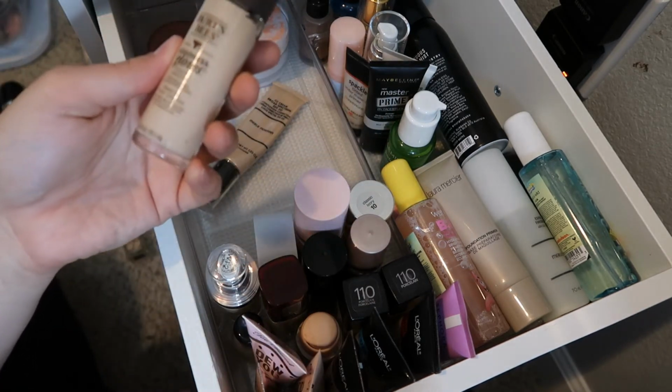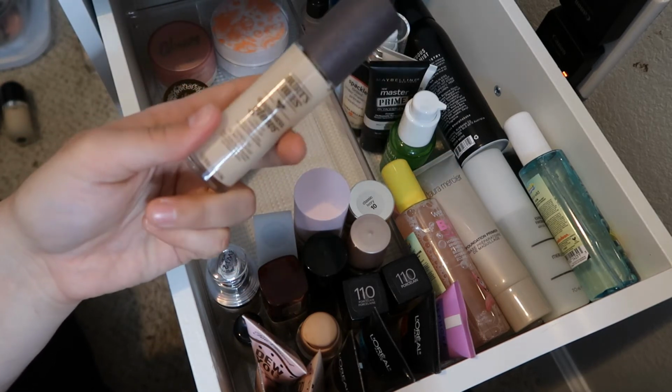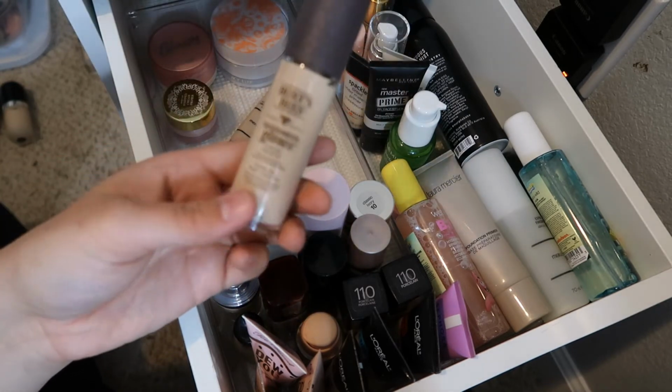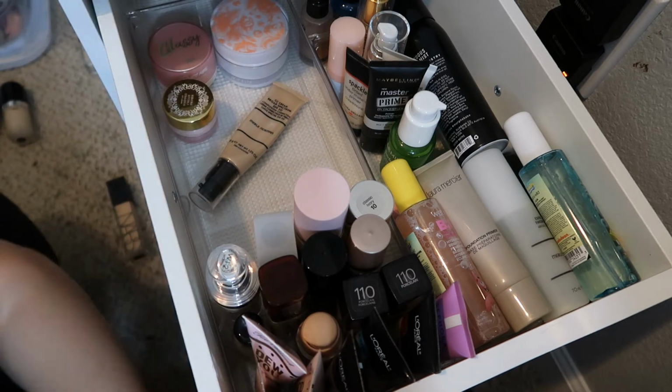The Burt's Bees Goodness Glows in the shade Porcelain is going to go. I just can't stand the smell of this. It makes me nauseous. Like, I just can't. So it looks beautiful, but I just can't. So I'm going to get rid of this. It smells like eggs and I just don't like it. Like rotten eggs.